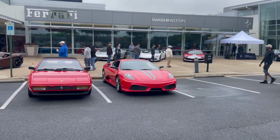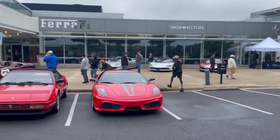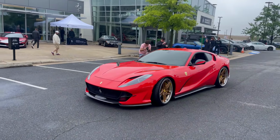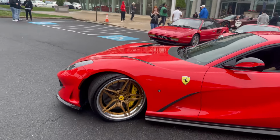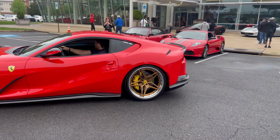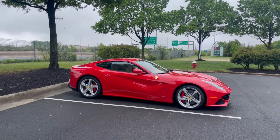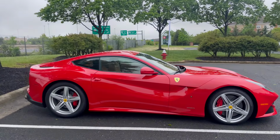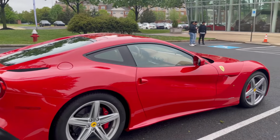Lovely seeing the Scuderia here, that 75th anniversary, or homage SF90 Spider. We have Volk here in his amazing F12 Superfast, the one with the Novitec body kit and the Brixton Forged wheels. Sounding amazing with that aftermarket exhaust. We have another F12 Berlinetta here. Again, my favorite front engine V12 Ferrari. The lines on this car, it looks sculpted rather than built.